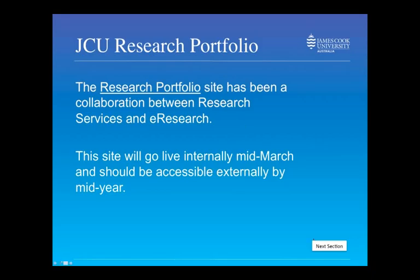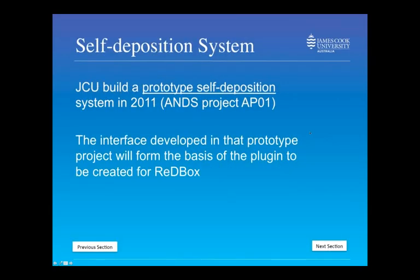So having got our carrots now in place, we're working on our self-deposition. We have our prototype site. We built that back at the start of 2011 as our first project. And we're going to use that interface as our starting point for our prototype for our self-deposition plugin for Redbox.